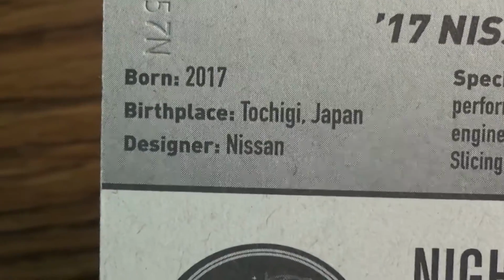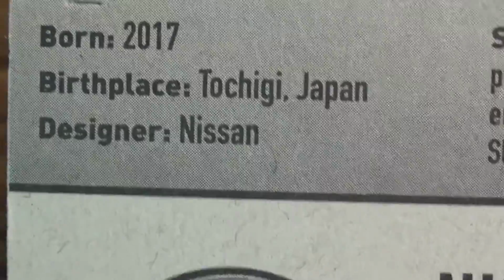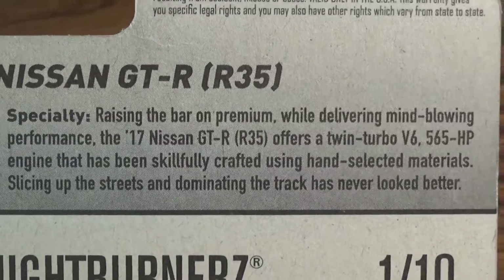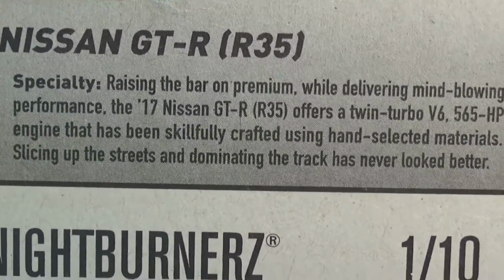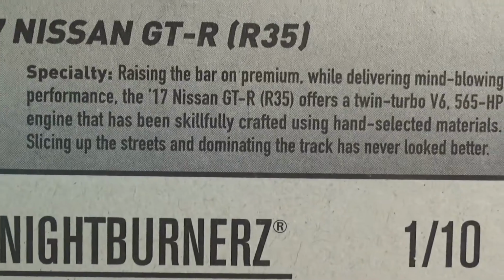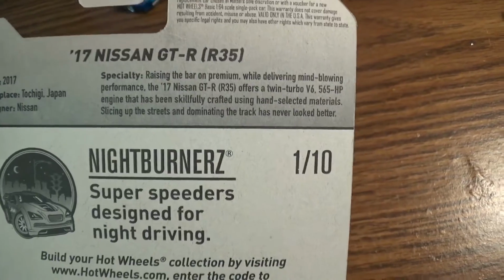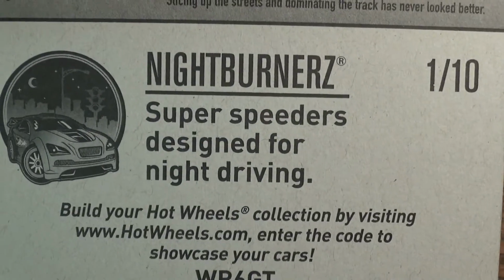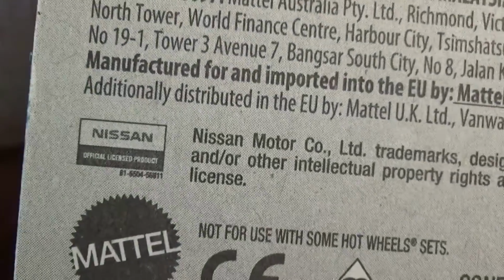So we have born 2017, birthplace Tochigi, Japan. I actually think I know how to pronounce that. I've heard of that. Tochigi, Japan. So designer Nissan. Specialty: raising the bar in premium while delivering mind-blowing performance. The 17 Nissan GT-R R35 offers a twin-turbo V6, 565 horsepower engine that is skillfully crafted using hand-selected materials. Slicing up the streets and dominant track has never looked better. But in the words of Jeremy Clarkson, there's too much Nürburgring in it. 1 out of 10. Night burners, super spears designed for night driving. The driver's collection. Official licensed product.